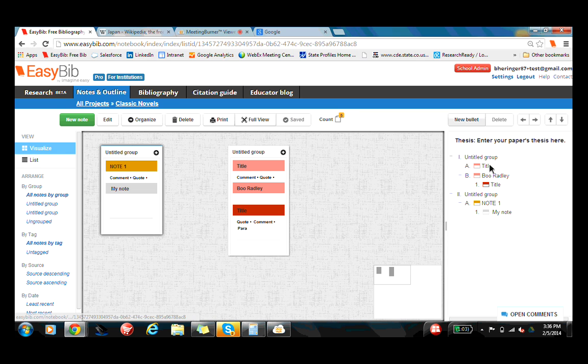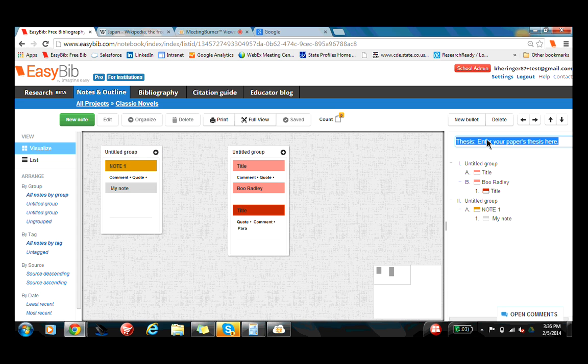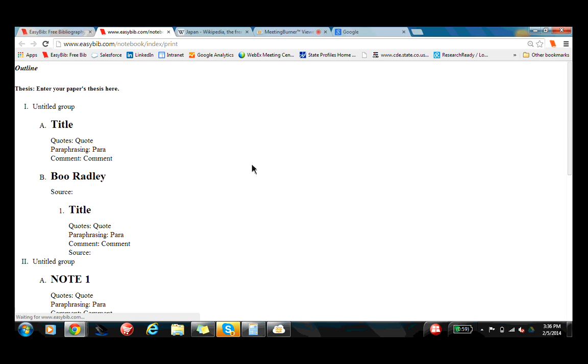Once that's complete, and you could add new bullets, delete any that you would like, enter your thesis or intro statement, go up top here to Print, Next, and here will be your fully formatted outline with all of your note cards that you can copy and paste on top of your already exported citations in Microsoft Word or Google Docs, be able to print out and hand in that outline or write your draft from there.